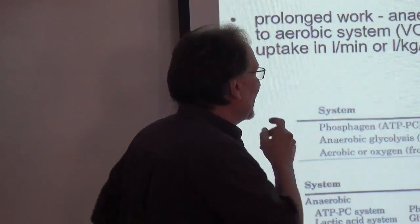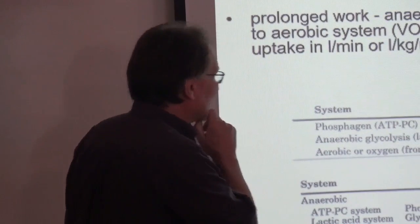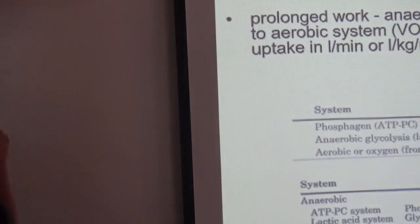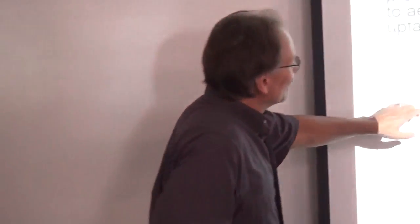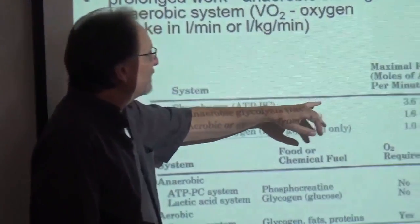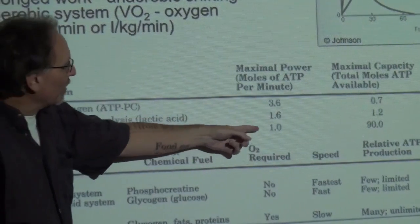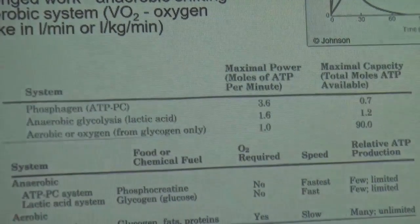What this means right here is it shows the capacity and the rate of production for the three systems, just this middle portion right here. Don't worry about it. It's moles of ATP per minute. Think of it as the rate of production per minute. The anaerobic are 1 and 1.6.